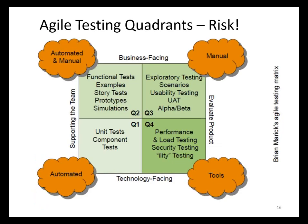So again, Marick's testing quadrants are a useful way to think about the kind of testing you need to do, as a starting point for developing a test strategy or approach. He breaks it up into technology facing and business facing, and into supporting the team, for example through automation, through clarifying requirements in a test-driven approach at story level. On the other side, evaluating the product, with a mixture of automated, manual, and tool support.